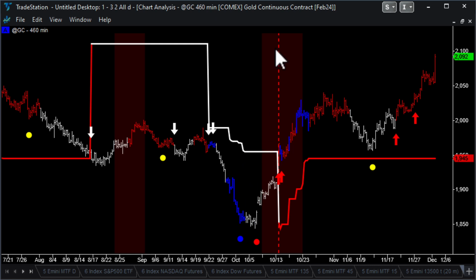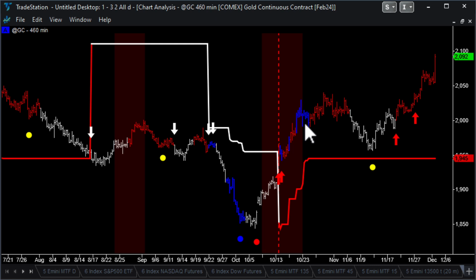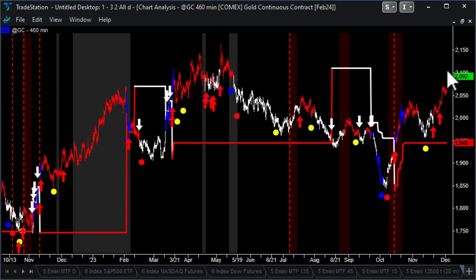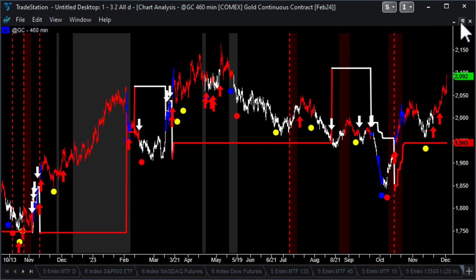We break above the trailing stop, and that's what generates our triple signal here at 1945, something like that. We test back in, a little bit of weakness. We're caught here. The lows of those blue professional bars, that sequence that got us going, and then we power ahead and we're breaking into an uptrend. We're going to be looking to test 2150 on gold.